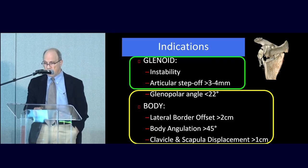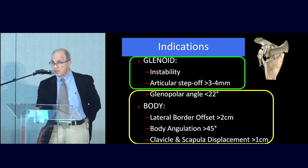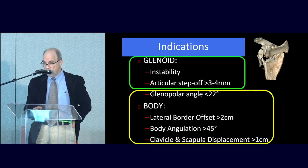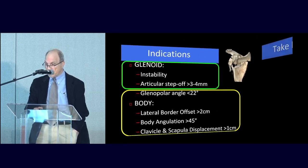Again, regarding the indications, glenoid fractures are the indications. Body fractures are controversial. If you think that the glenoid fracture is going to cause instability or a significant step-off, I think this is a good indication for surgery on glenoid fractures. Glenoid body fractures, I think you can argue, if they cause problems, or extra-articular fractures, when to operate. I think the cutoffs are not very well set.